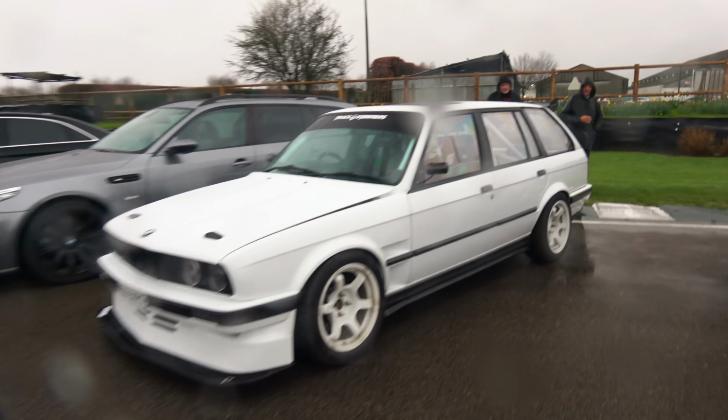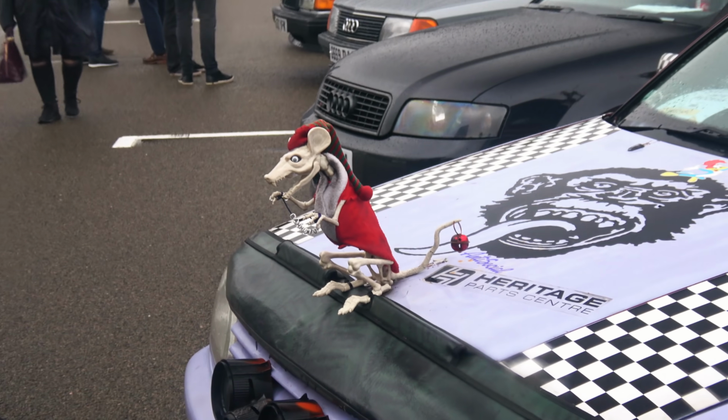Stick it up Volvo. It's got a spoiler on the back. It's got a rat on the bonnet.